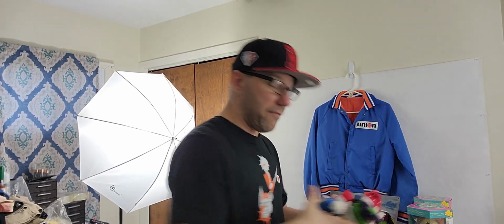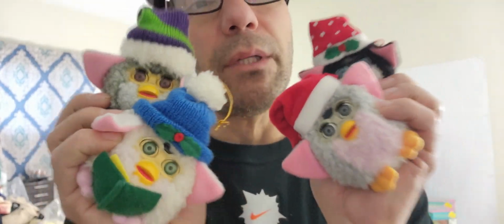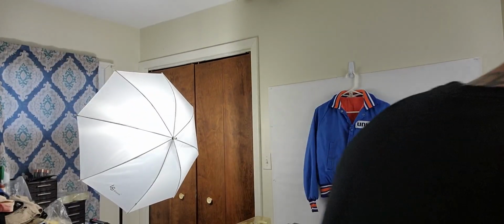Now these, I'm definitely going to lot these together. These are cool, guys. Check these out. Furbys, but they're Christmas Carolyn Furbys. Look at that one, the one with the book. Cool. I don't know if these are McDonald's. I didn't see these under McDonald's, but they do have a tag on their butt. These are Tiger Electronics trademark.